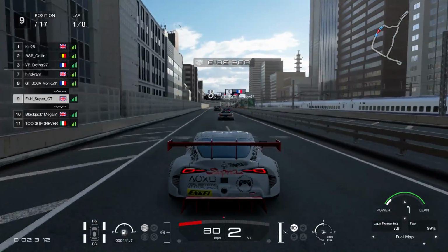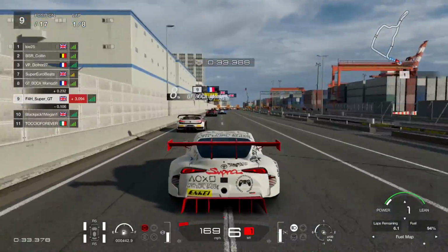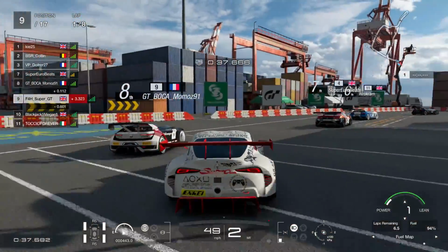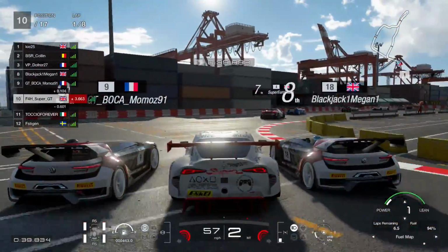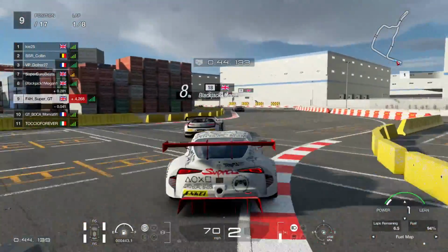So can we do anything in the Supra again? So again, using something else, see if we can do something in this car. The Supra seemed to be a really good car recently in Group 3. Let's push Momo a little bit wide. 3 abreast there temporarily. Momo's a little bit wide again.